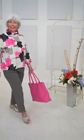And sizes, Elaine? Medium and large in the pants. Large in the pants, medium in the top. Good morning. Isn't this a happy color, I think?